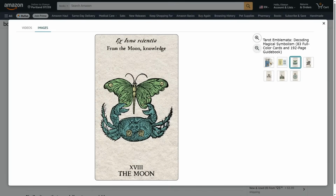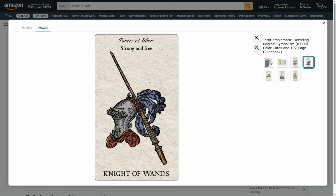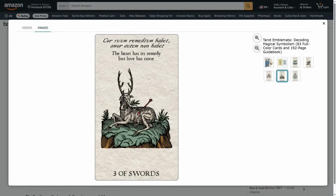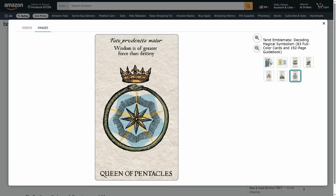And here we have the moon. And up at the top it says, "From the moon, knowledge." Knight of Wands, strong and free. Two of Cups, fidelity enricheth. And I love this style of artwork. This Renaissance style is very nice. Three of Swords, the heart has its remedy, but love has none. Queen of Pentacles, wisdom is of greater force than destiny.